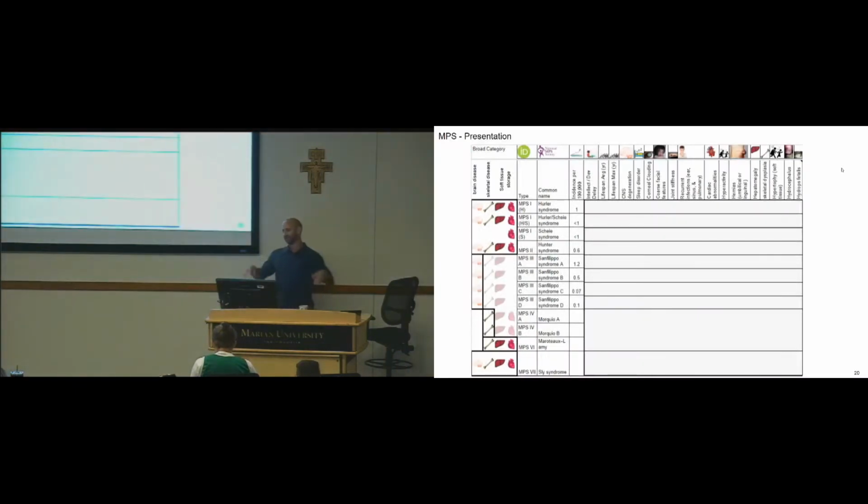Now, this is my crazy table that has a lot of information, okay? But this is basically how I would do a differential diagnosis for MPS. So here are all the different MPSs, and here are the different presentations in columns that they can be, okay? Let me point out a few things here.